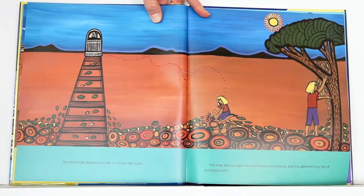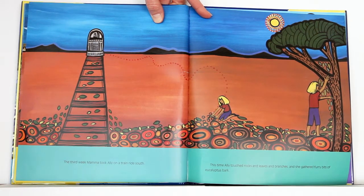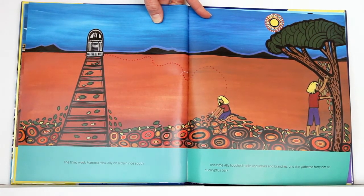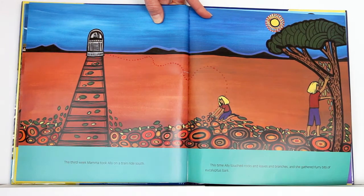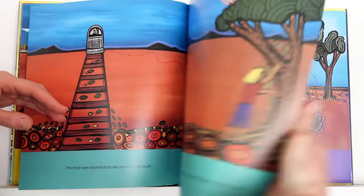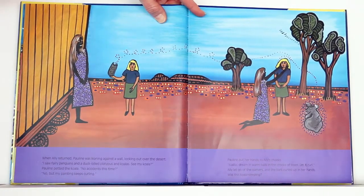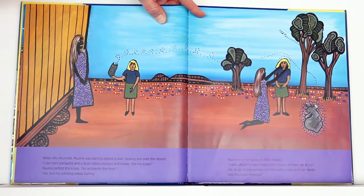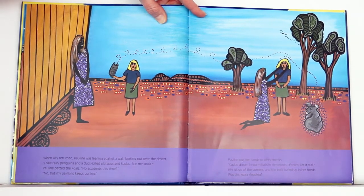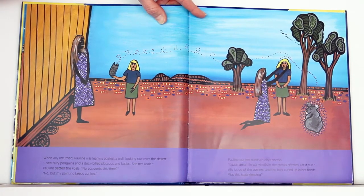The third week, Mama took Allie on a train ride south. This time, Allie touched rocks and leaves and branches, and she gathered furry bits of eucalyptus bark. When Allie returned, Pauline was leaning against a wall, looking out over the desert. "I saw fairy penguins and a duck-billed platypus and koalas. See my koala?" Pauline petted the koala.